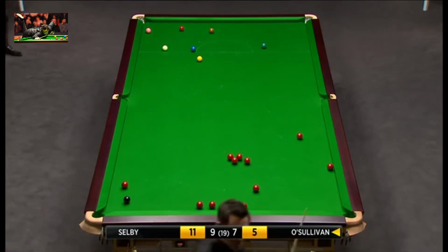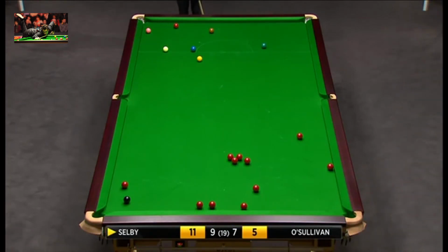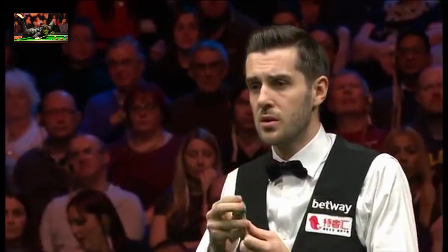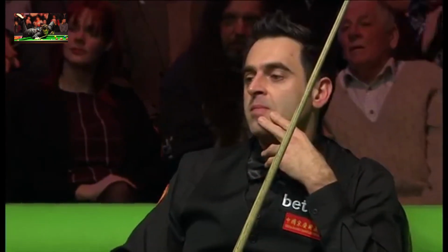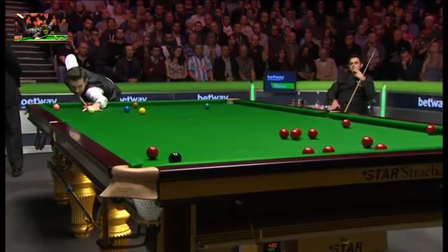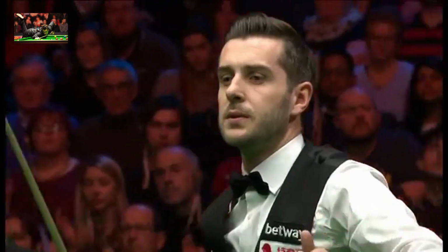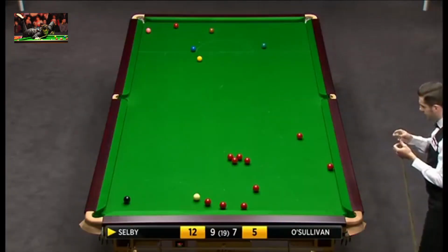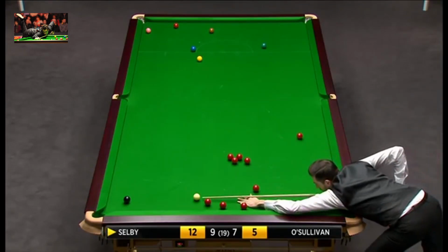Now, he may have, well, I was going to say that red that was near the black was always going to be on. And one good long pot here, and every chance for Mark Selby in this frame. A frame that will give him the title. The chances there now, they're not straightforward. A lot of work to do.